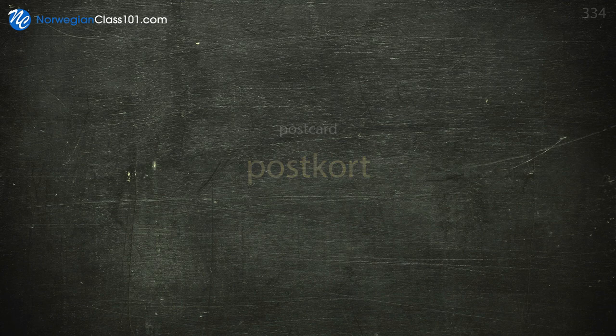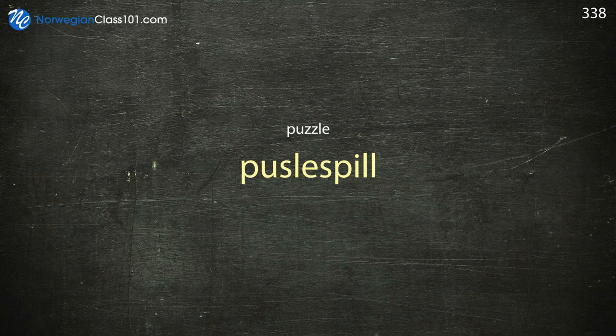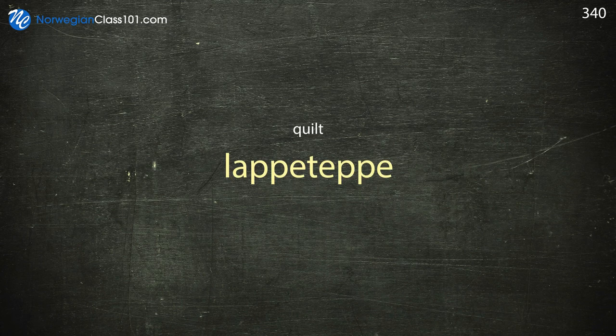Pottery. Keramik. Program. Puppet. Dukketeater. Puzzle. Pusslespill. Pyramid. Pyramide. Quilt. Lappeteppe.